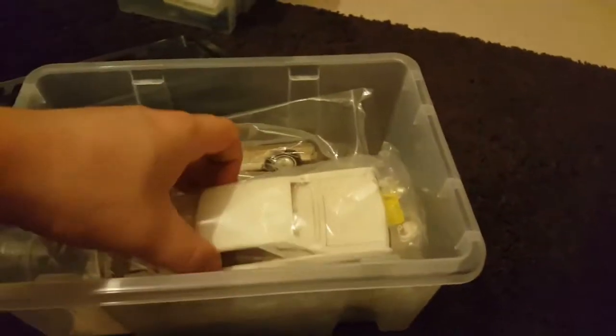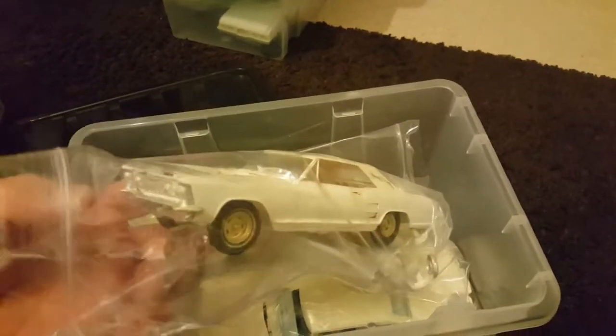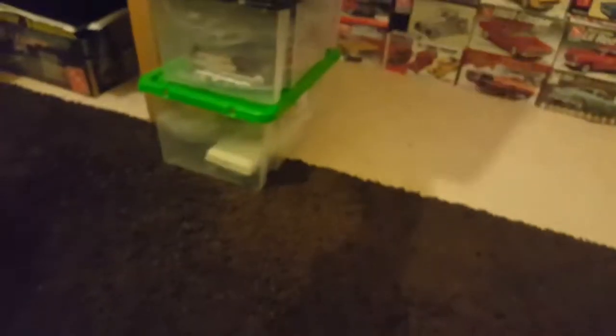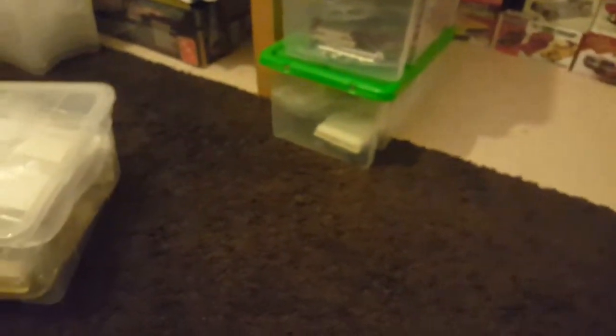Next one, got quite a few as you can see. That's a 63 or 64 Buick Riviera. 64 Chevelle, which is actually a promo, which I've got the bits to restore. I think that's another 63 or 64 Riviera. Couple more Rivieras than I thought I had. So this is what happens when you don't realise what you've actually got, isn't it?